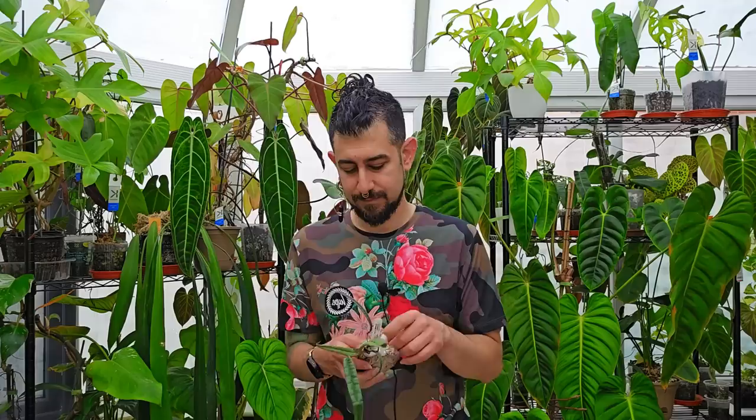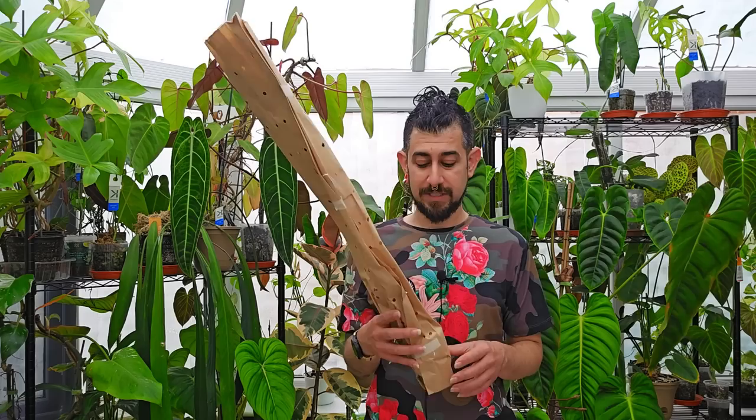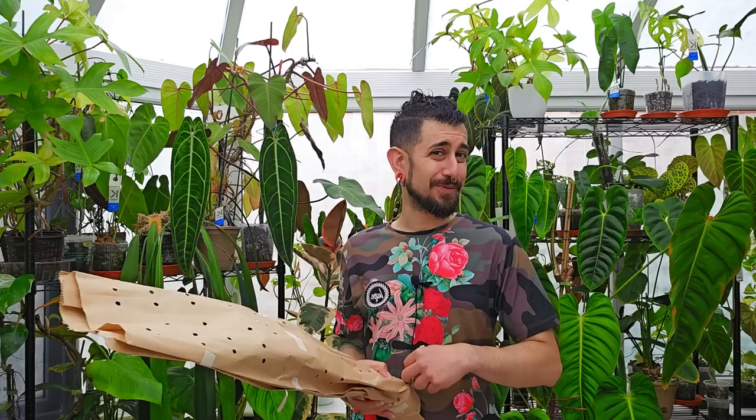Right, let's go for another philodendron. And this is another chunky one. So where I'm going to put all of these, your guess is as good as mine, because I was hoping for slightly smaller plants. Again, as I said, probably just a me problem. Probably not an everyone problem.